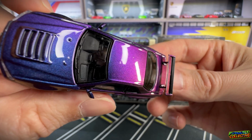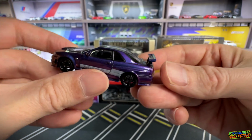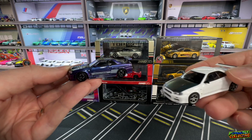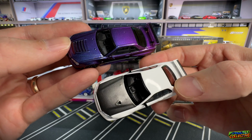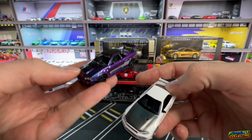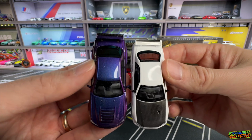Carbon fiber on the wing. The paint looks absolutely amazing. Yeah, so these are just a whole other level. I know I said here I didn't really want to compare too much, but I just thought I would throw up a Mini GT R34 compared with the Inno. So I think the Inno even looks a little bit smaller, or they are pretty close.